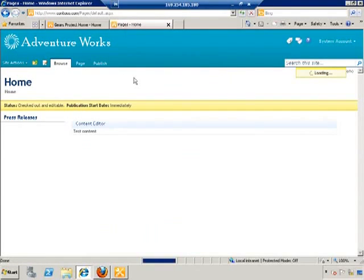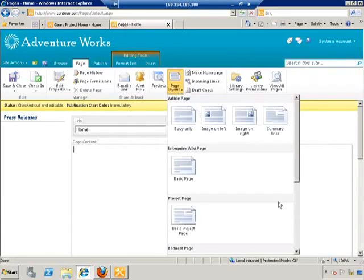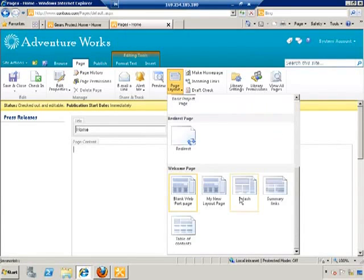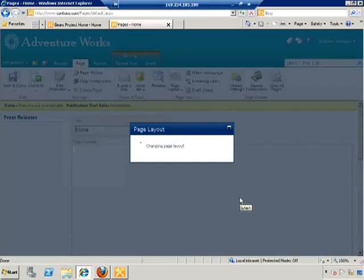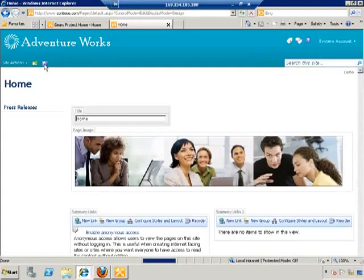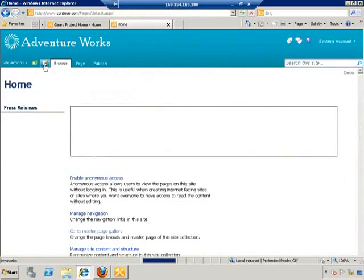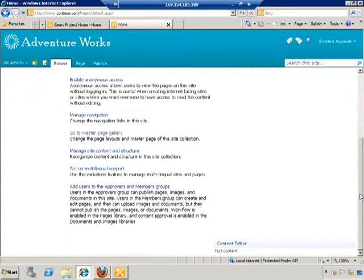If I switch back to the editing mode and switch the page layout back to the splash page, right away that particular web part is going to be placed into some zone, because it doesn't know which zone you want it in, and basically the web part is going to be rearranged and look different. So what I want to show you in this particular case is what happens almost all the time.